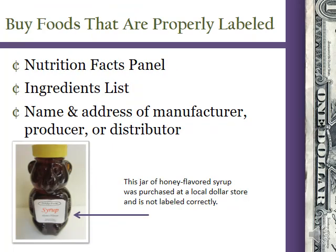Be sure to buy foods that are properly labeled. Make sure they have a nutrition facts panel, an ingredients list, and the name and address of the manufacturer, producer, or distributor. This jar of honey-flavored syrup was purchased at a local dollar store, and it is not labeled correctly. Oftentimes you will find these at the dollar store, so be leery of buying these type of items.